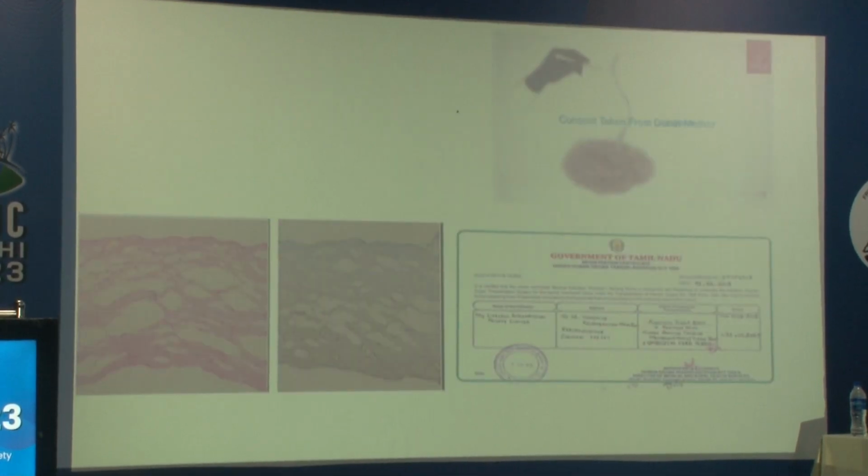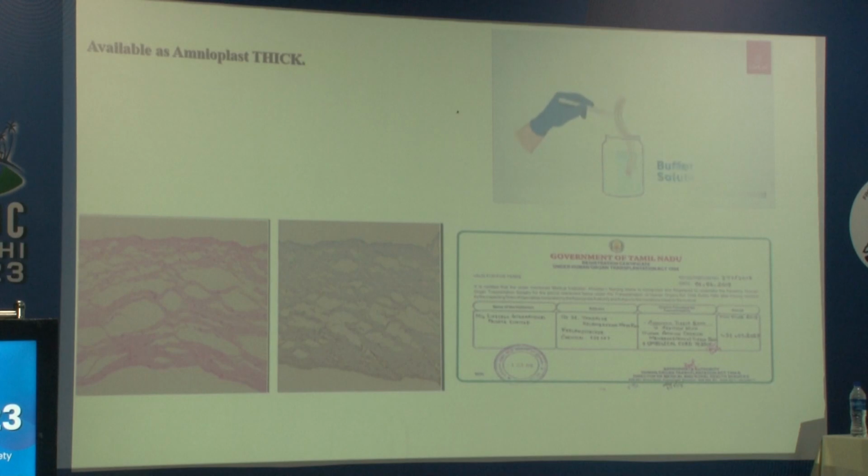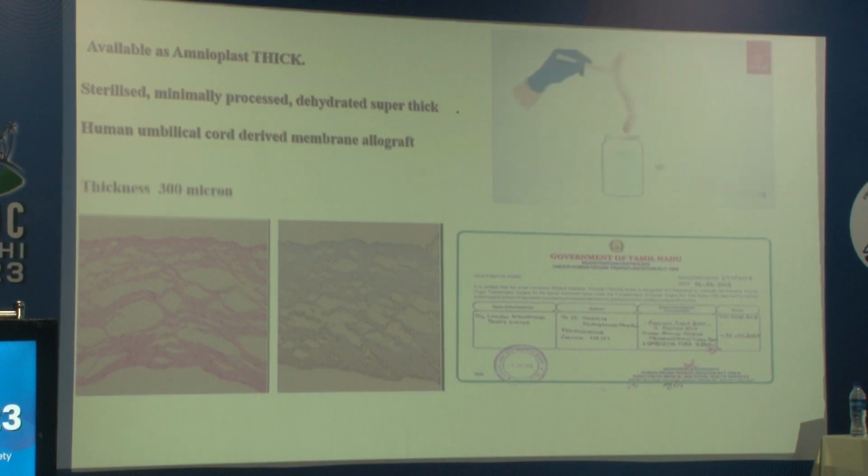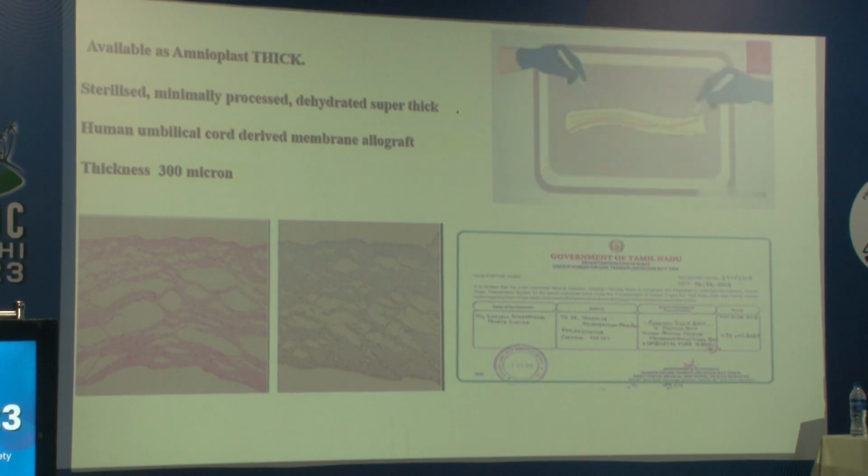This video shows how the umbilical patch graft is processed from the donor tissue, and it is available as Amnio Plus Thick, a sterilized, minimally processed, dehydrated, super thick human umbilical cord derived membrane allograft with a thickness of 300 micron. These are the histological pictures that show the devitalized epithelium, compact stroma, and the basement membrane. This graft is registered under the Human Organ Transplantation Act.